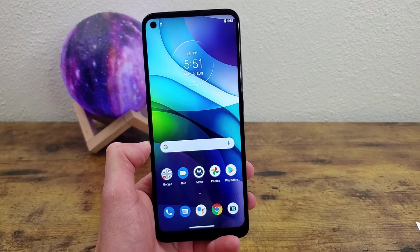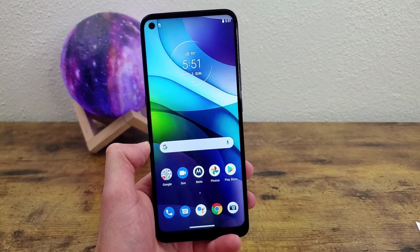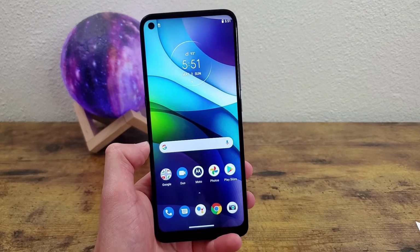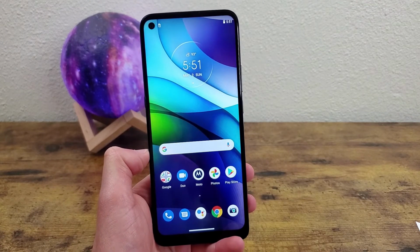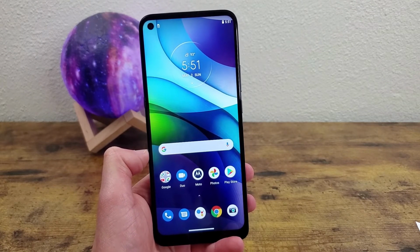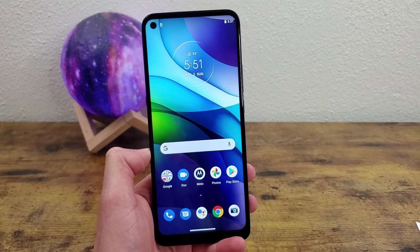This phone does run on Android 10, and I'm not sure when or if it's actually going to get an update. Now, that's not necessarily a bad thing because Android 10 is a really good software, but if you do prefer to get the latest updates as they come out, then you might want to look at a different device because as of right now, this phone is running on Android 10.